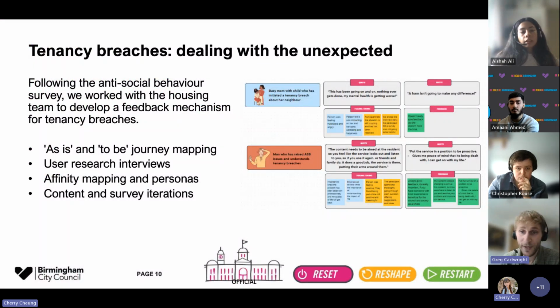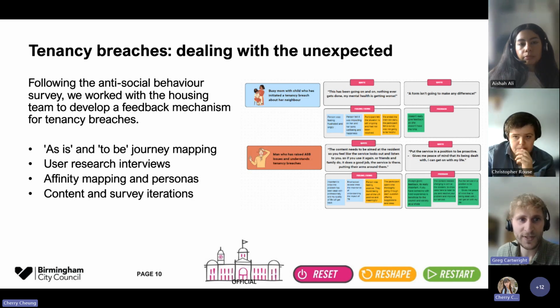We'd previously worked with the housing team on an antisocial behaviour survey, allowing people who'd been through the antisocial behaviour process with the housing team to feed back on their experiences so the housing team can improve their services. We wanted to do something similar around tenancy breaches, developing a feedback mechanism. To do that, we had service design mapping out the as-is and to-be journeys, user research interviews with residents, some affinity mapping and persona creation off the back of those interviews, and then we started to write the content and the questions for the survey.